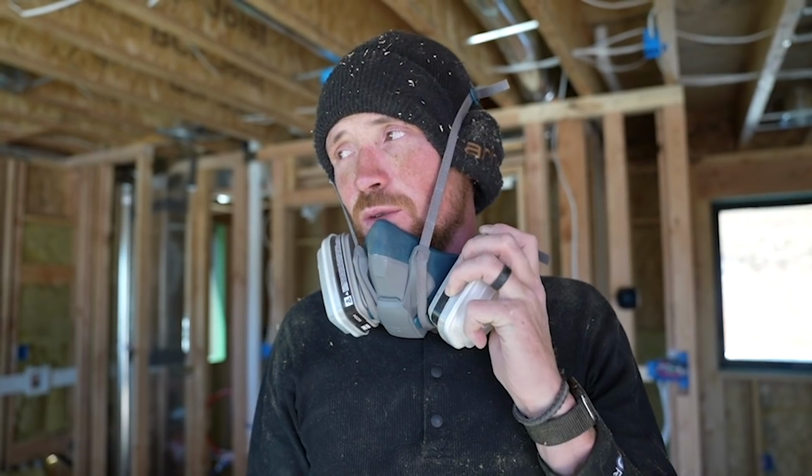It's heating up. But guess what? It's supposed to snow in 2 days. We're not out of the woods yet. And tomorrow we gotta go get more insulation.